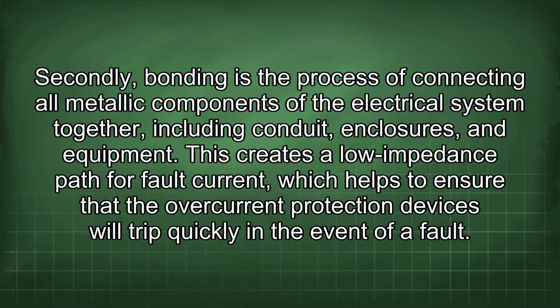Secondly, bonding is the process of connecting all metallic components of the electrical system together, including conduit, enclosures, and equipment. This creates a low impedance path for fault current, which helps to ensure that the overcurrent protection devices will trip quickly in the event of a fault.